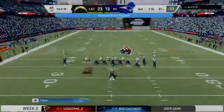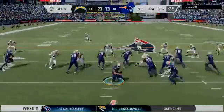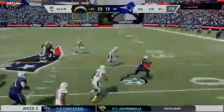New England with a first down as they begin the drive. These guys had to punt their last possession, and that's become too familiar of a refrain. Too many of these drives just wound up going nowhere.